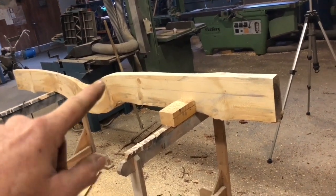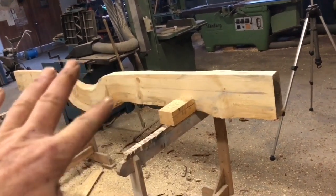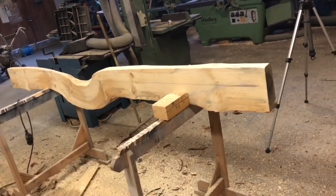and find these in a bit more. But once they've gone over the overhand, I can stop working on the underside and flip them over and start working on the top side.